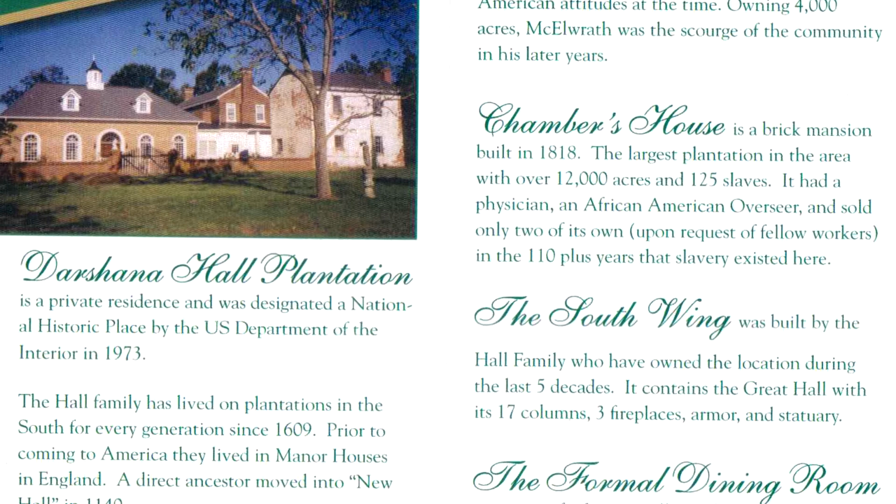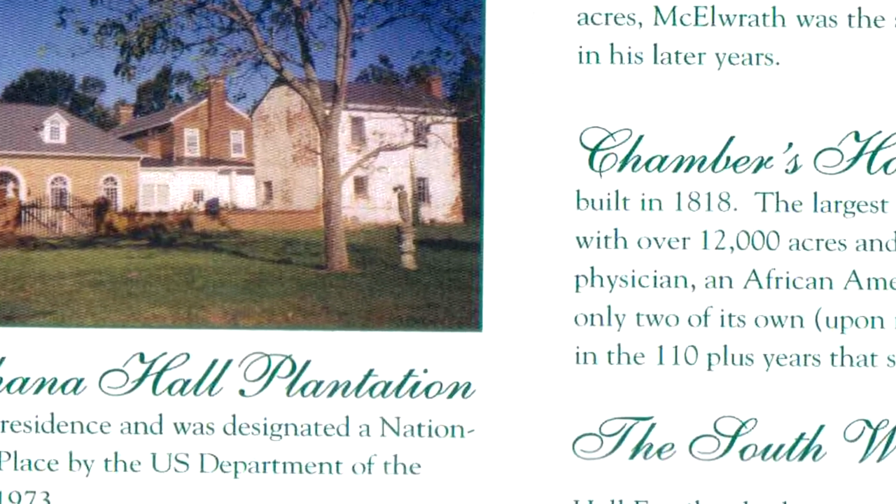All right, so then one more thing about the movie. Many, many locations used, both indoor and out. My library, well, not mine, my character's library, was in a stunning location. It's known as the Darshana Hall Plantation. Its history is fascinating. It is breathtaking. The original land was granted in 1744, land grant. The original house was built in 1753. It still stands. It's beyond description.